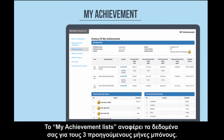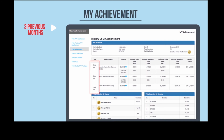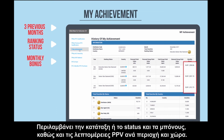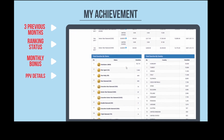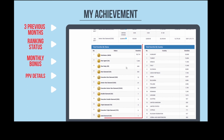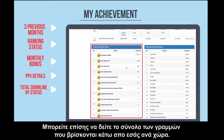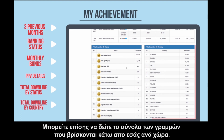My Achievement lists out your data for the 3 previous bonus months. It lists out the rank or status and bonus, plus the PPV details by region and country. You can also view the total downlines by status and country.